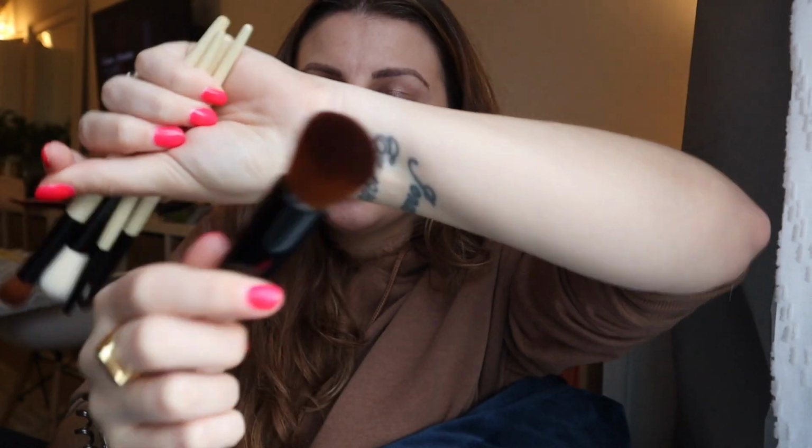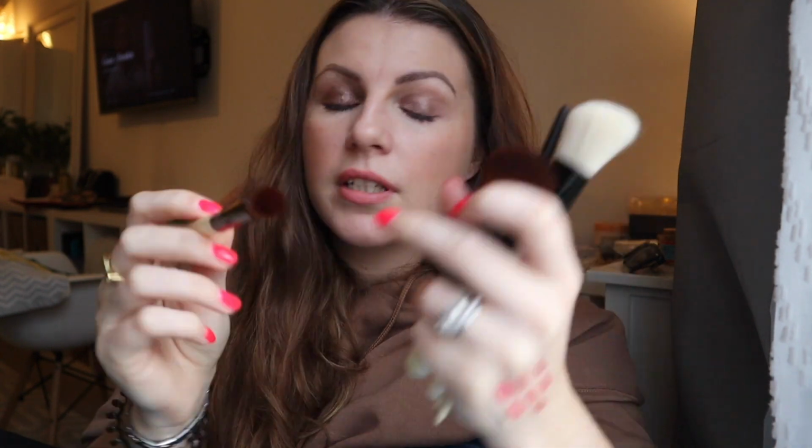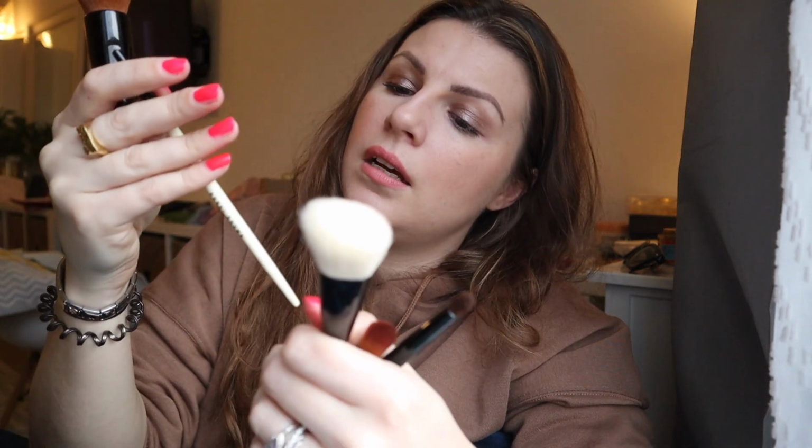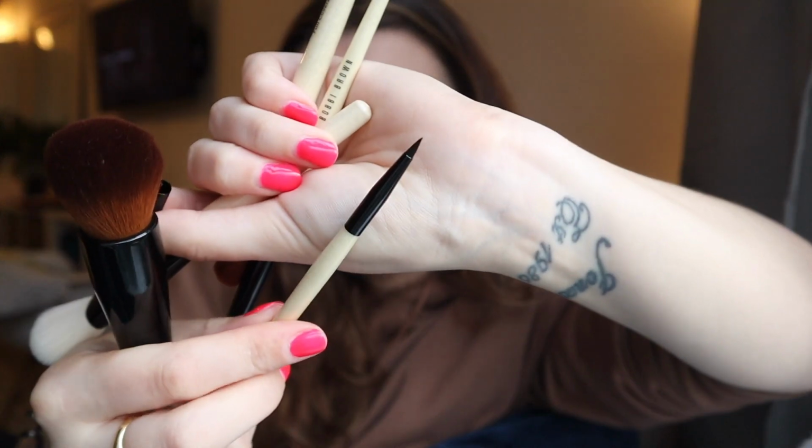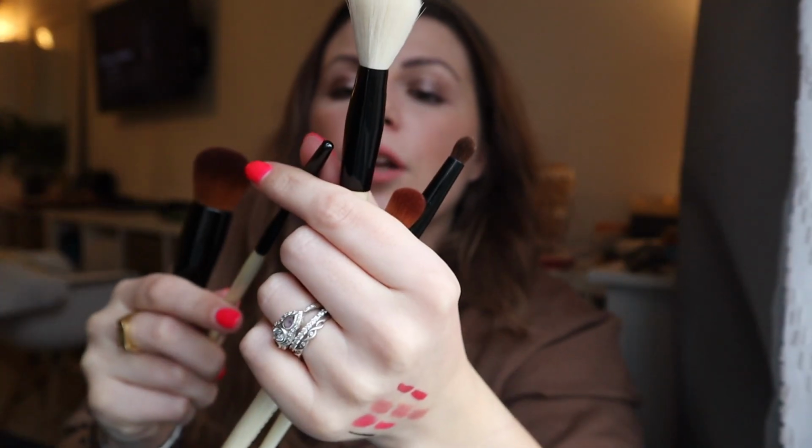It's a really nice one if you like to buff out your foundation. This one is the full coverage touch up. Now I think this is going to be really nice for concealer and stuff. This is the eye smudge, so this is what I'm going to use to do the underneath eyeshadow thing. I have the angled face, which I'm going to use for blusher. And then I've got this teeny tiny ultra precise eyeliner, and I'm going to use this when I do eyeliner with eyeshadow.